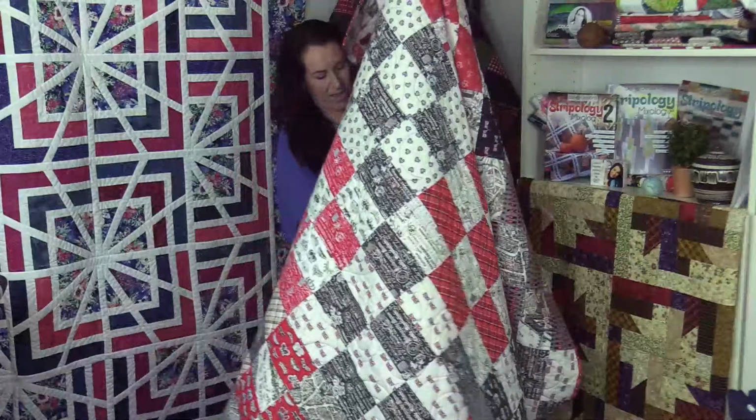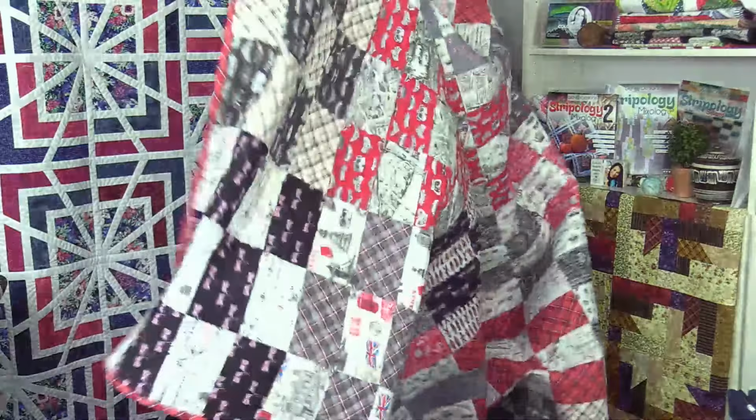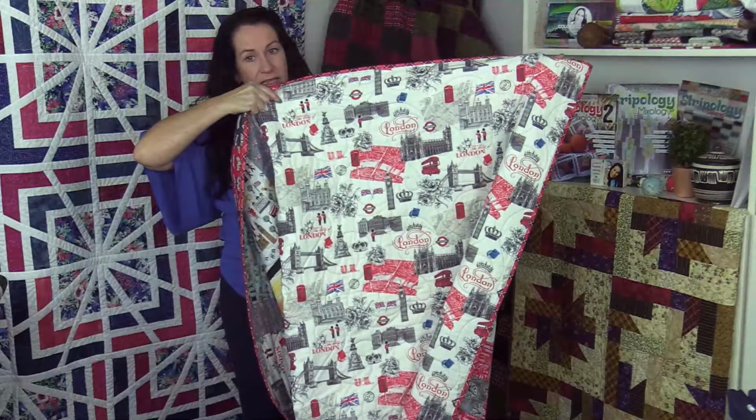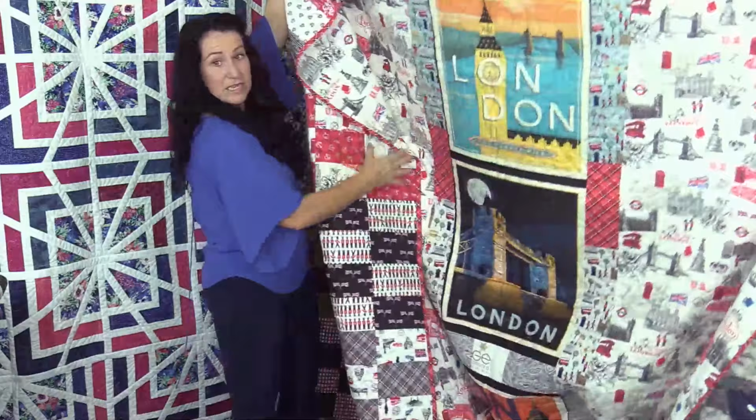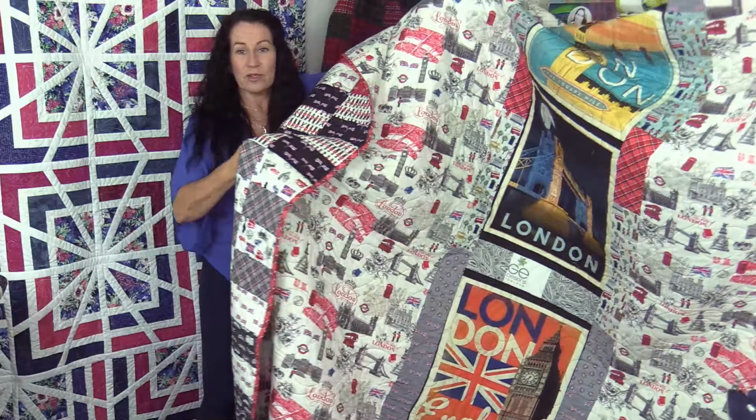And I got to show you the back. So the back I used, we have that main London print in 3 yards. So it was really perfect to take 2 3-yards. And then I pieced the middle and I used these panels. We used the London panels. They're not from the same fabric line, but still London. So it's a really cool quilt both ways.